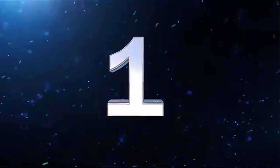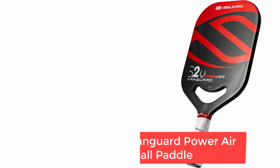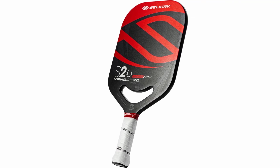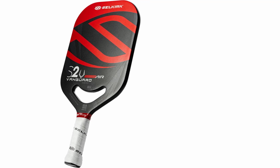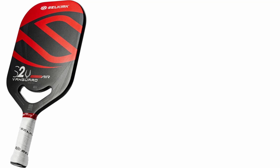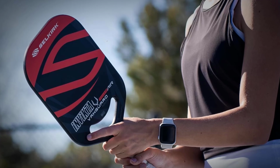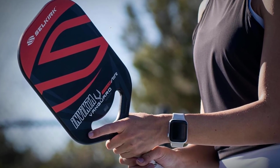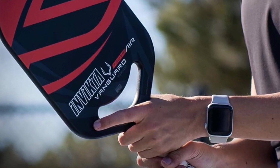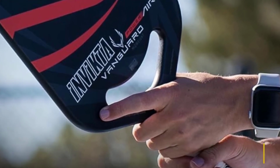Number 1. Selkirk Sport Vanguard Power Air Pickleball Paddle. The Selkirk Sport Vanguard Pickleball Paddle line offers premium performance paddles designed to meet the needs of competitive and professional players. The 3 models, Vanguard Power Air, Vanguard Pro, and Vanguard Control, each serve distinct playing styles but share high-end construction technologies. All Vanguard paddles use 360 degrees proto-molding in flex foam perimeter, delivering enhanced consistency, control, and durability.